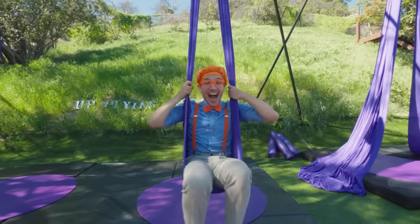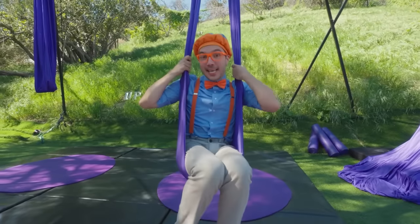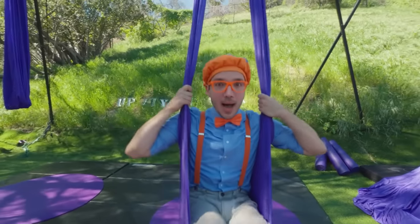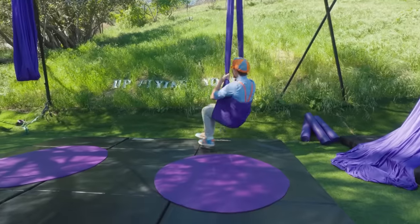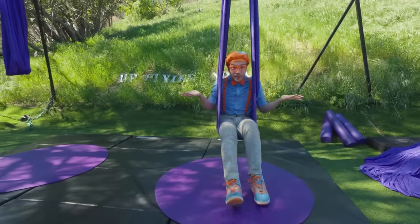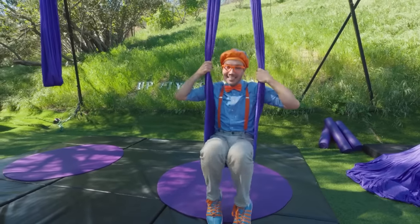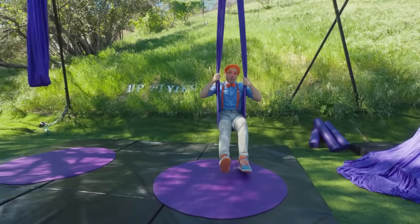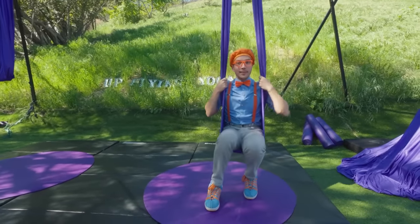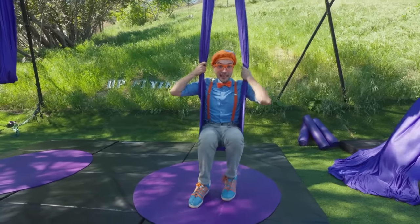Whoa, check it out. I'm swinging in this hammock. Yeah, normally you might want to take a nap in a hammock, but this one is great for swinging in, climbing on, and spinning. Woohoo! Yeah, that's because this is an aerial hammock. You can do all kinds of things on it. Whoa, it sure is fun. Oh, but if you're doing anything with aerial silks or aerial hammocks, you want to make sure there's a grown-up nearby so you stay nice and safe. Okay, let's swing.